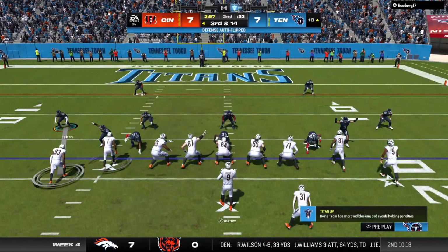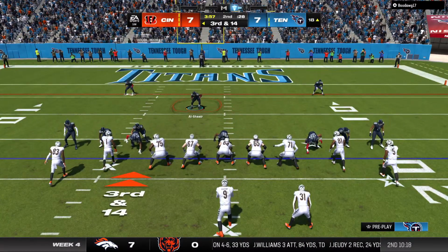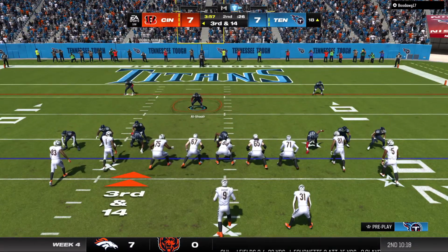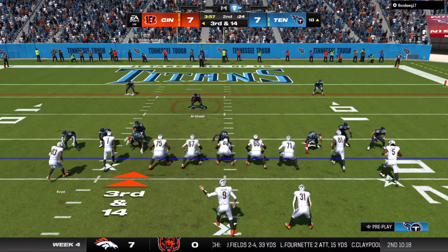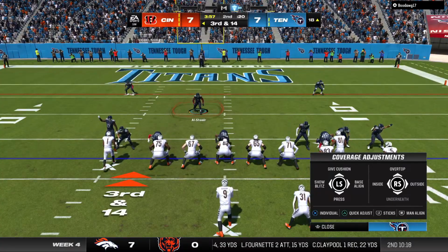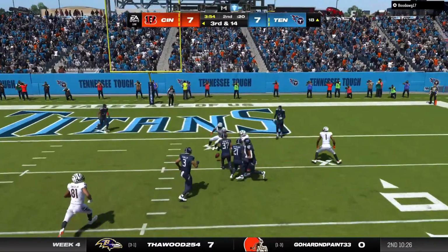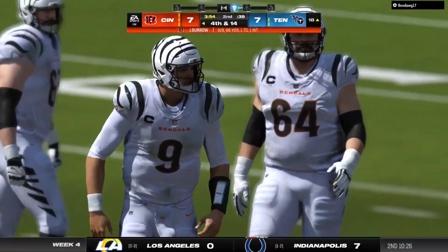Here we go. A long way to go here on 3rd down for the 8th play of the drive. 11, 12. In motion right here, Boyd. Hey, we got to go score. Now on 3rd and long, they'll look to throw. And that will be incomplete.